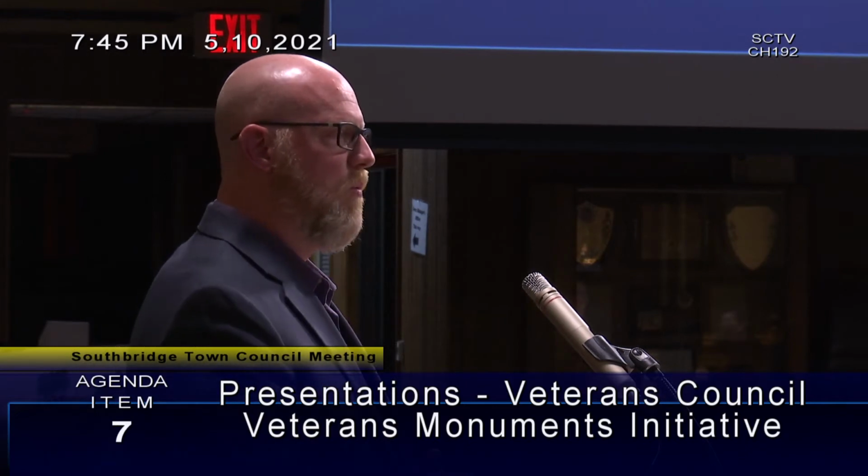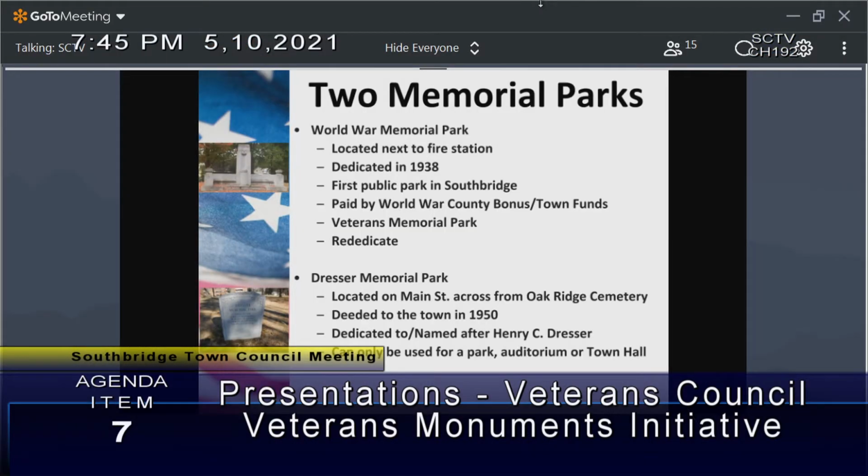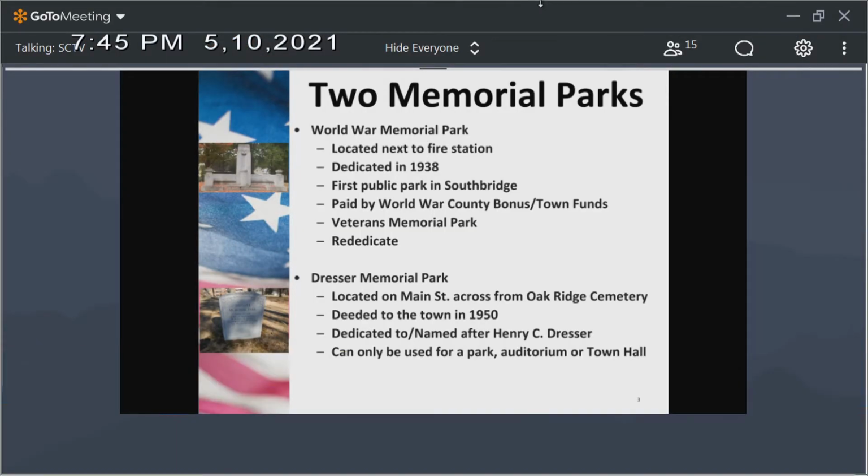So, Mr. Cohen came together with a design. I'm going to be frankly honest, at first it kind of threw me for a loop because it was just a lot different than I expected when it came to the design. As we've had conversations with the Historical Commission, as we have talked to different veterans, residents of this community, we found out we just didn't want to do one park. We decided to do 2 parks.